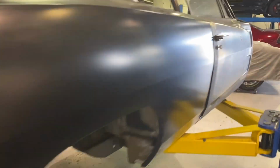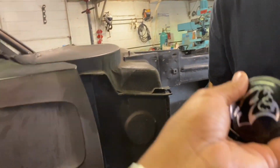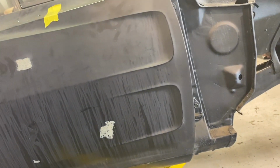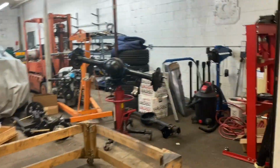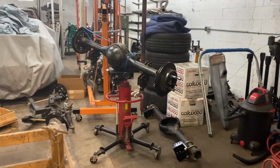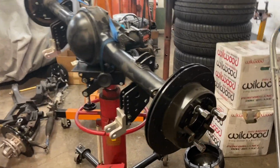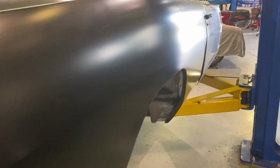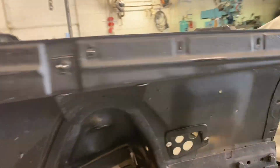Can you pop those calipers off? You must not get my message. Yeah. The what now? The calipers. Can you pop those calipers off? He did yesterday, I thought. No, he didn't. Yeah, calipers are off. No, not the calipers. The rotors. The rotors, yeah. These two. We're gonna grab those rotors.